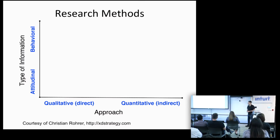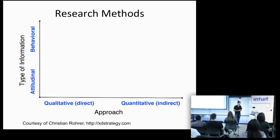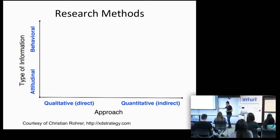This is the next slide. Good transition. So this is a framework from my friend Christian Rohr. He's a talented design leader. And what he does is he kind of categorized the different research or learning methods that you have. And so I mentioned, SPOC, quantitative, and Oprah, qualitative.